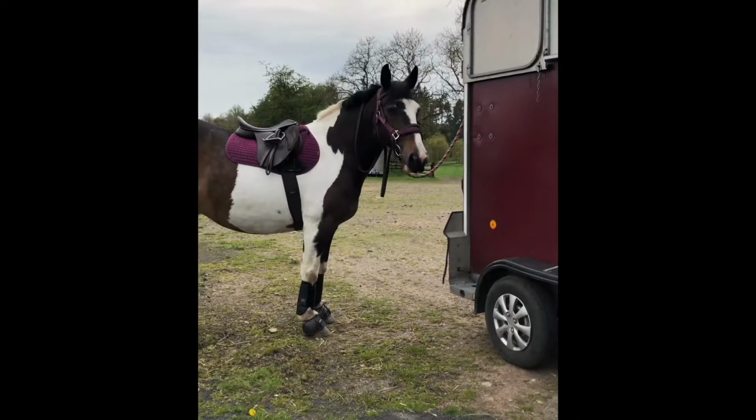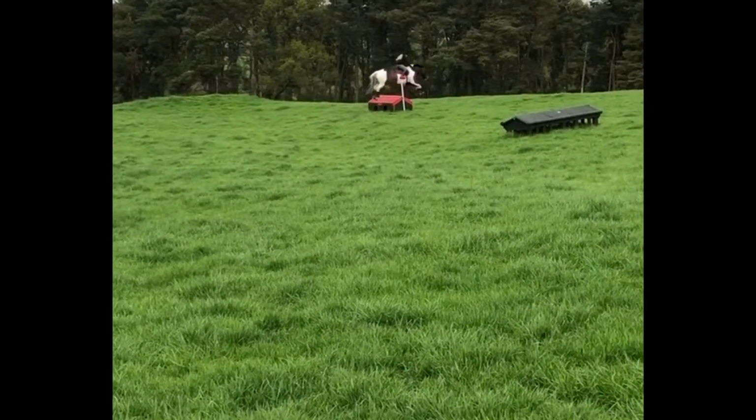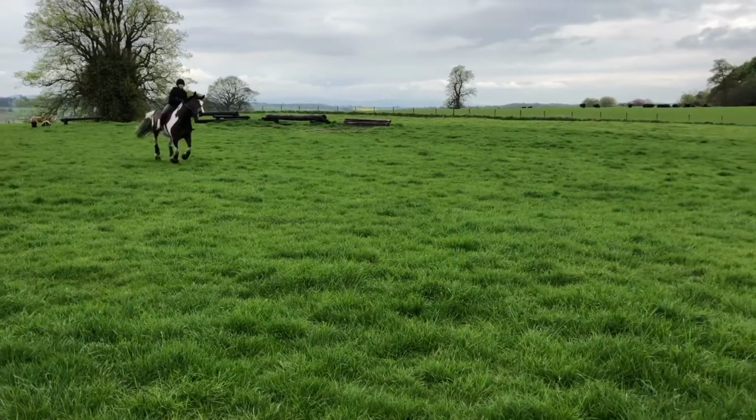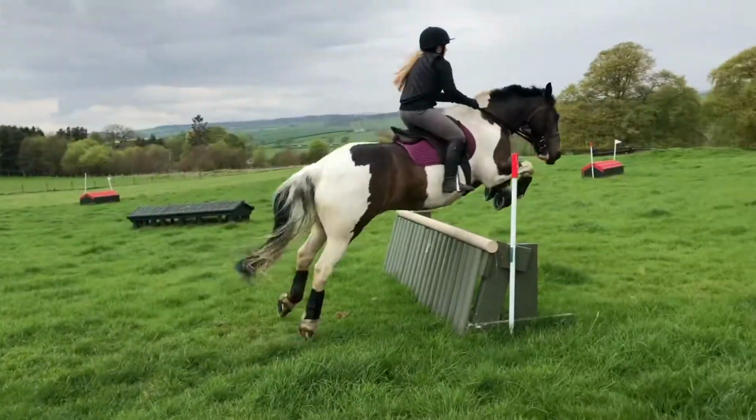So this was my favourite day with Oscar. As you can see, the progress has come on massively. We're now jumping kind of small houses, big solid fences. So yeah, really pleased with his progress compared to where we started.